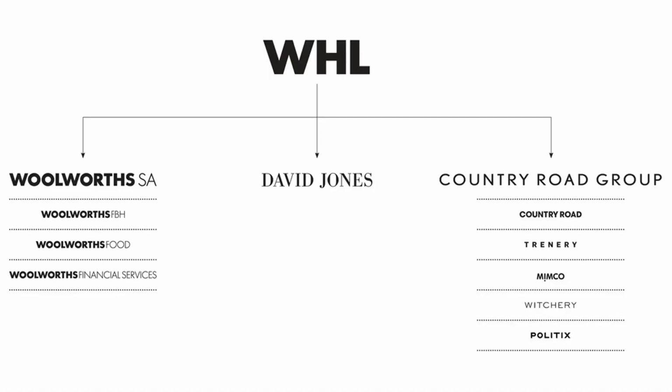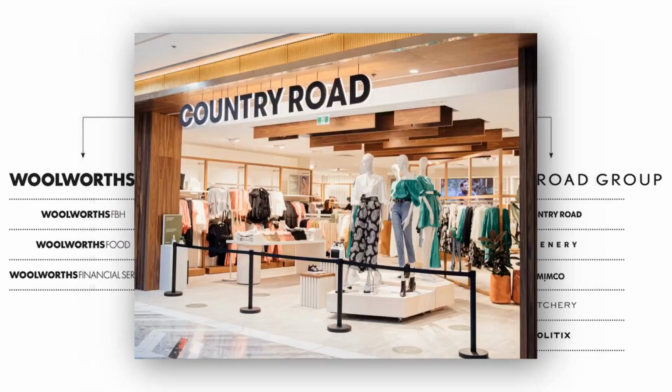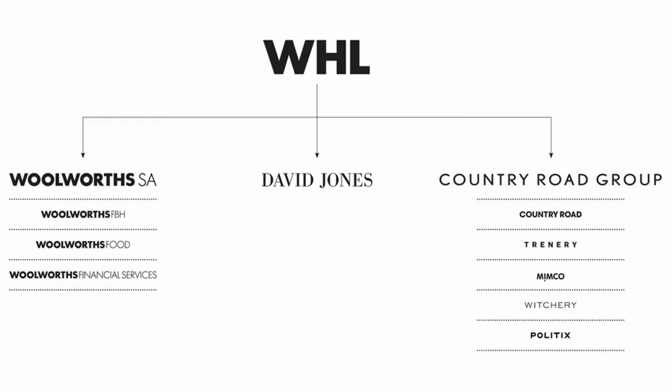Woolworths Holdings Limited, WHL on the JSE, is a South African multinational retail company that owns the South African retail chain Woolworths and Australian retailers David Jones and Country Road Group. Woolworths, however, has no association with Australia's Woolworths supermarket chain.